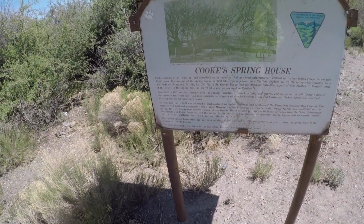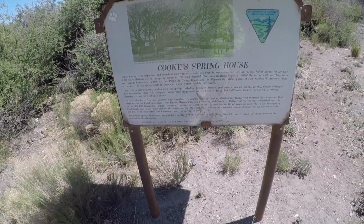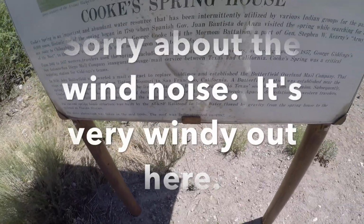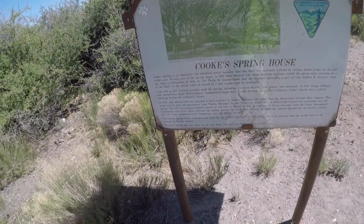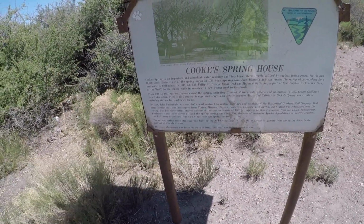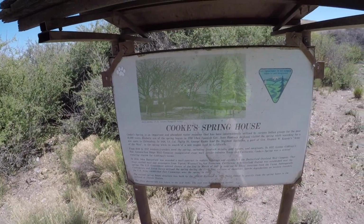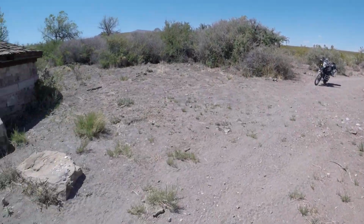The current spring house structure was built by the AT&SF Railroad in 18-something. You can't read that one either. Water flowed by gravity from the spring house to the railroad at Florida Station. And I have no idea where that is. The above photograph was taken in the mid-1880s. The roof was reconstructed in 1987. And that concludes our trip.